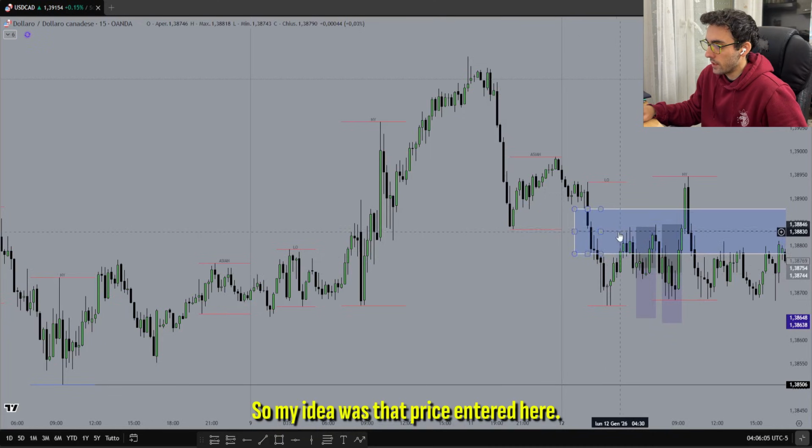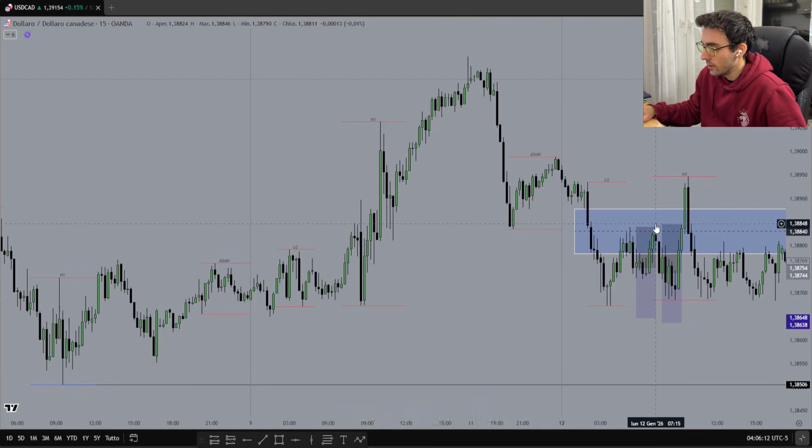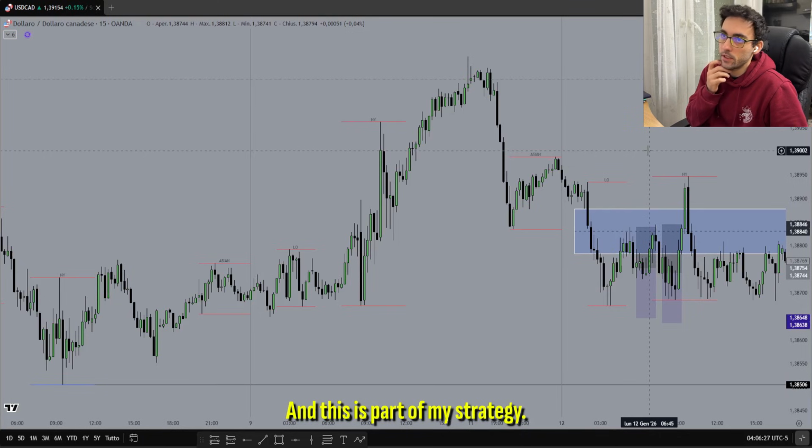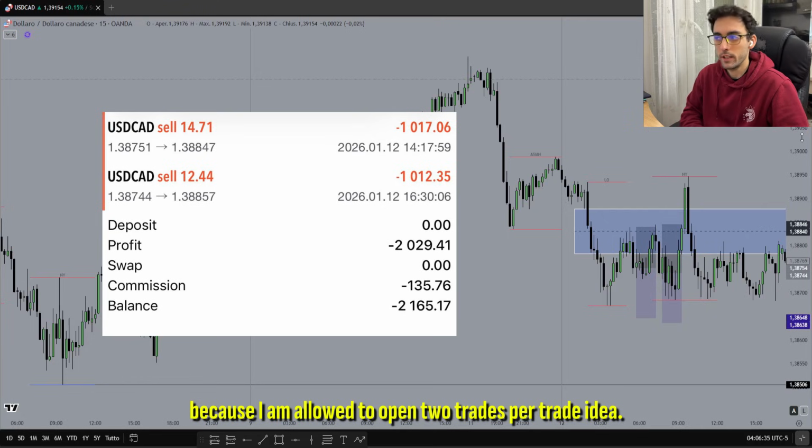So my idea was that price entered here, made this candle, I entered and I got stopped after not much. But then I saw that price reformed the setup, so I re-entered again, and this is part of my strategy because I am allowed to open 2 trades per trade idea.